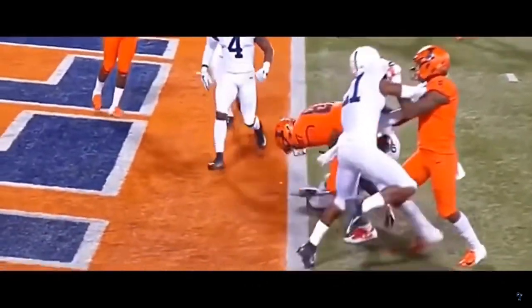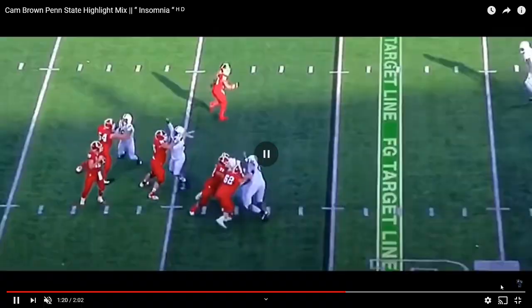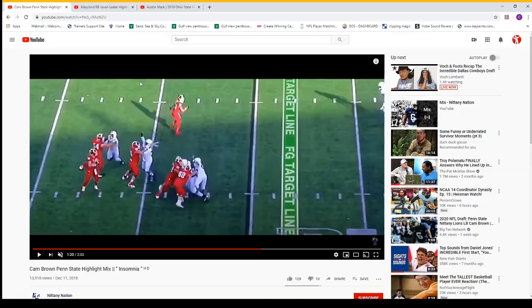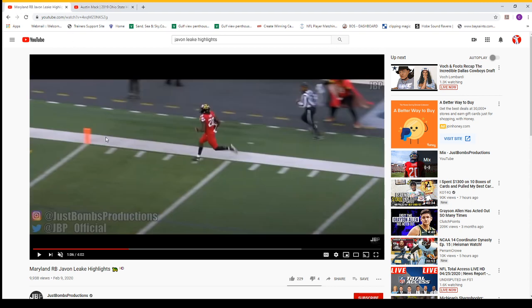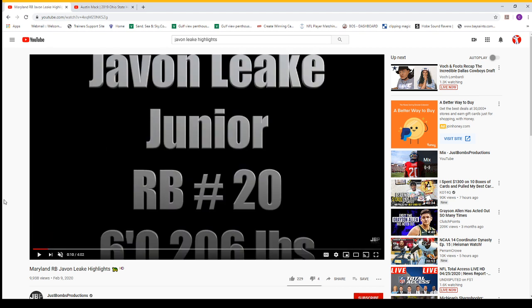But as you see here from the highlights, man, he forces some fumbles, which is very impressive. And I think he could get some special teams playing time next year. I think he'd be a really great player to have on your special teams unit. Overall, very impressed with Cam Brown. I gave him a B minus, or it could probably be a B, honestly. I think he could be a good special teams player for us, and I like that pick there.